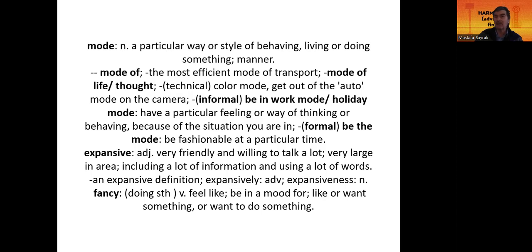Be in a mood for doing something means fancy doing something or feel like doing something. For example, I fancy drinking tea, let me drink some tea. I feel like drinking tea, let me drink some tea. I am in a mood for drinking tea, let me drink some tea. Also means like or want something or want to do something very much, yeah.